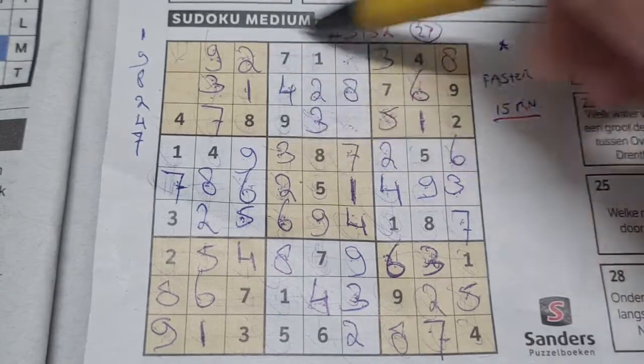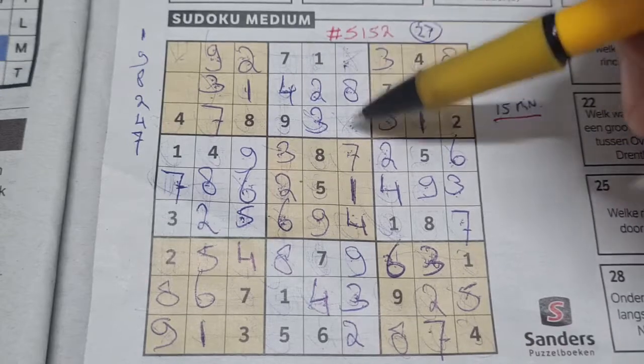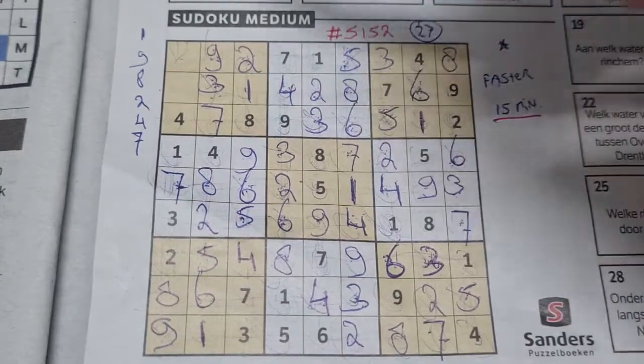2 missing numbers in this big square for numbers. The 1, the 2, 3, the 4, the 5 is missing, and the 6 is missing. 5 and a 6. We have a 5 in this row. No 5 there. 5 should be here, and the 6 goes there.